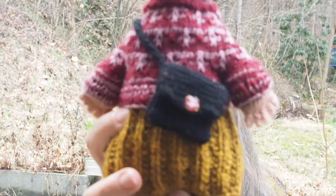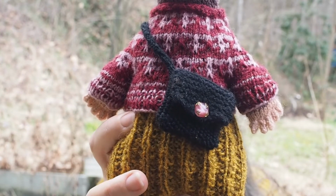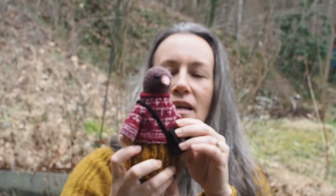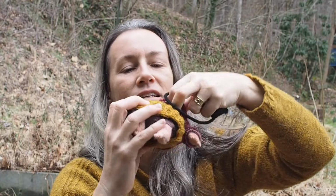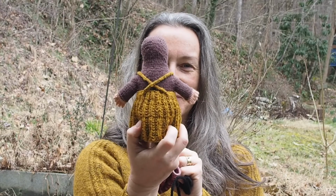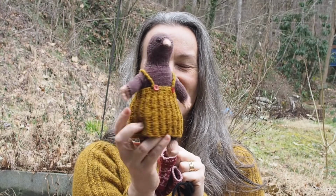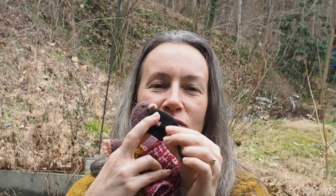It's got a really cute little jewel button, and her colorwork sweater, and her, let me take this off so you can see her little jumper dress, which you might notice is the same color as my sweater, her little jumper dress. It's so cute.